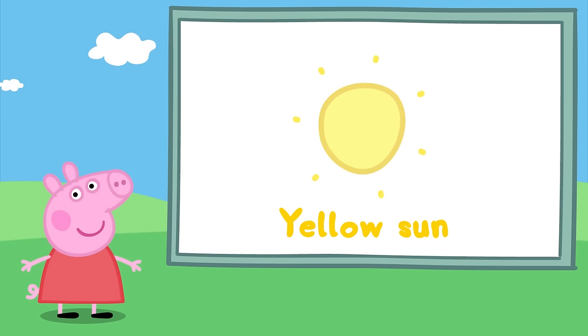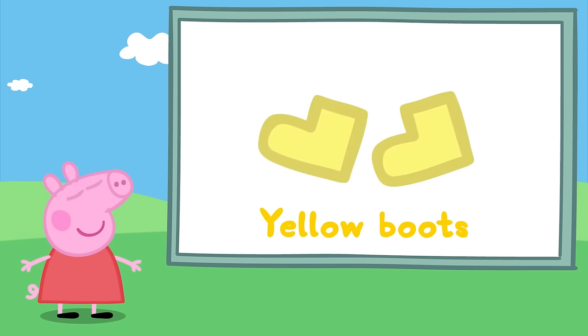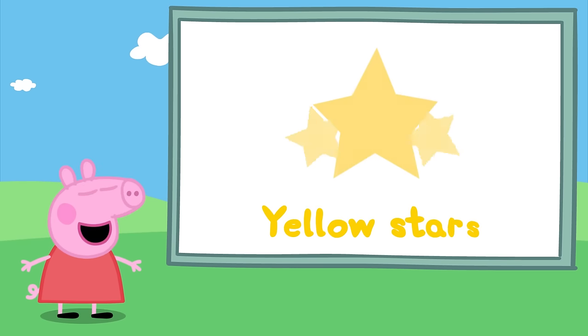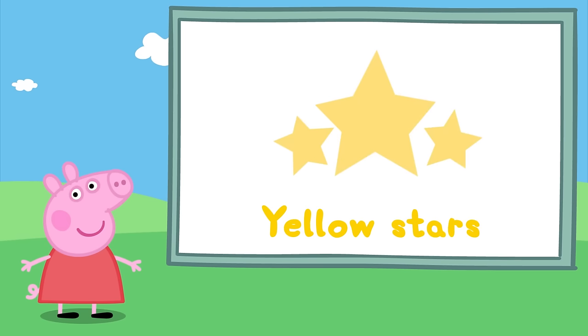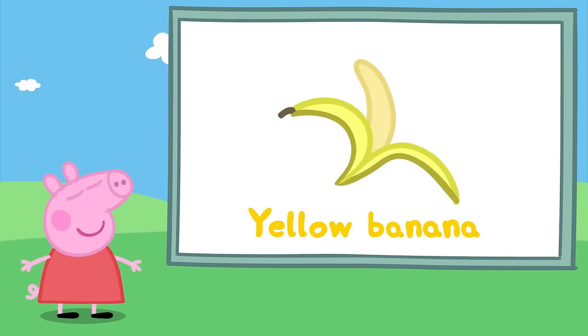The yellow sun. Hot, hot, hot. A yellow rubber duck. Is it bath time? Yellow boots. You need those to jump in muddy puddles, Peppa. Yellow stars. Twinkle, twinkle. A yellow banana. Mmm, yummy. Can you remember all of the yellow objects, Peppa?